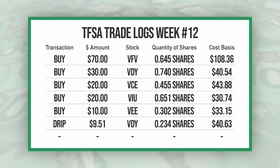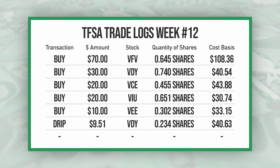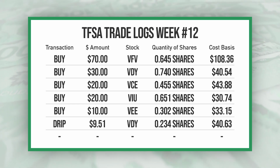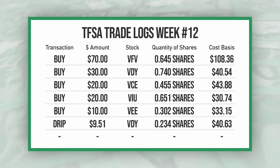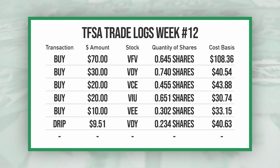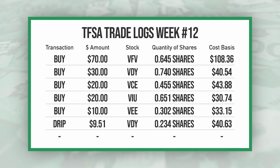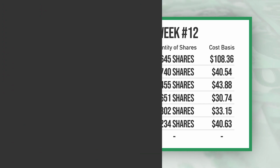In the TFSA this week, we made all of our reoccurring buys, so our $70 buy of VFV, our $30 buy of VDY, our $20 buy of VCE and VIU, and our $10 buy of V. And then lastly, we did receive a dividend of VDY in our TFSA of $9.51, and that was dripped or reinvested back into VDY, so it automatically purchased more shares for us.